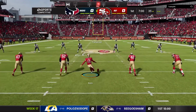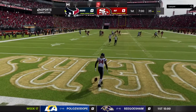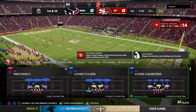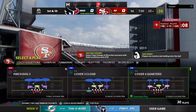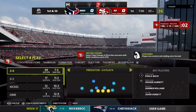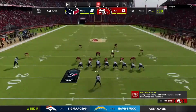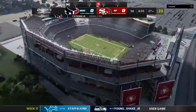Just about time to rock as toe gets ready to meet leather. And we are underway from Santa Clara. No run back here on the opening kickoff as we'll start at the 25. Sneaks his way forward only for a couple here.